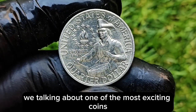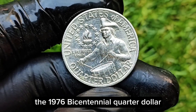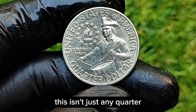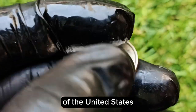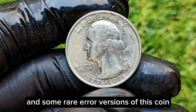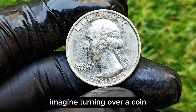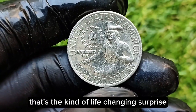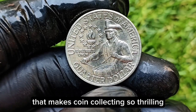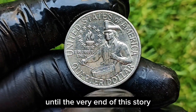We're talking about one of the most exciting coins in American history, the 1976 bicentennial quarter dollar. This isn't just any quarter, this is a coin that celebrated the 200th birthday of the United States. And some rare error versions of this coin have sold for shocking amounts of money. Imagine turning over a coin you've had in your pocket for years and discovering that's the kind of life-changing surprise that makes coin collecting so thrilling. And that's exactly why this coin deserves your attention until the very end of this story.